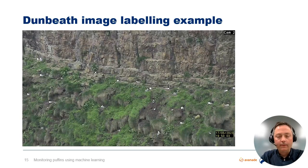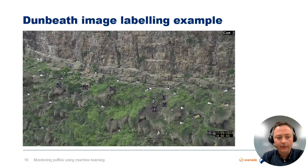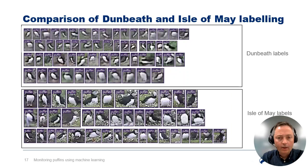So basically trying to give a good variety to train the model here. This is a close-up of a still from Dunbeath, and the next one shows bounding boxes that have been drawn around the puffins within the image there. So comparing the labeled boxes from Dunbeath and Isle of May, the resolution at Isle of May was higher, the cameras were closer, but what we found was the same patterns could be picked up, enabling detection of puffins.